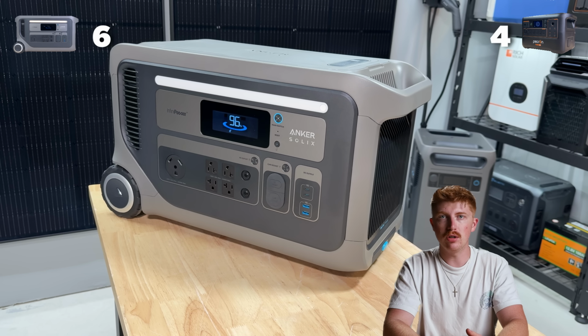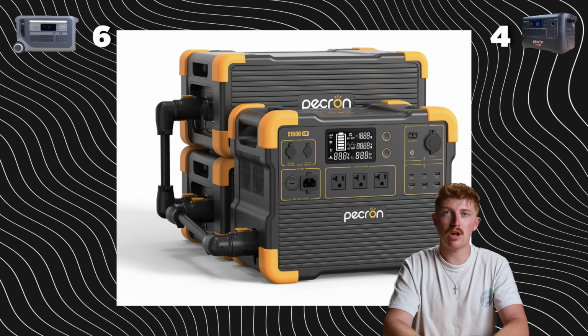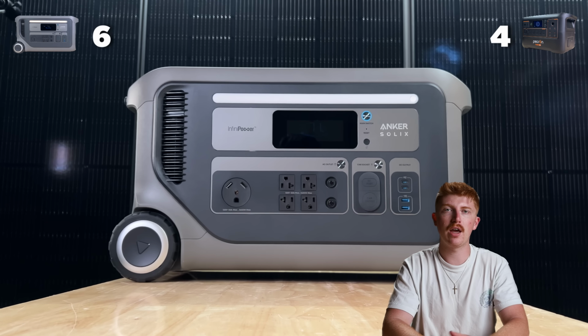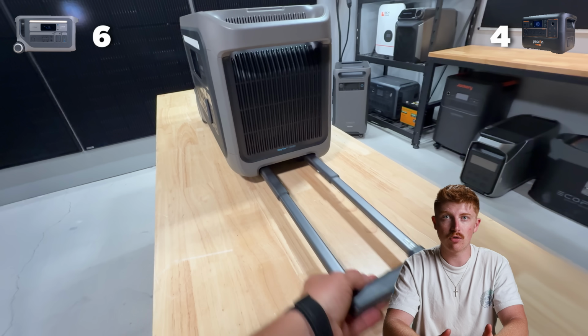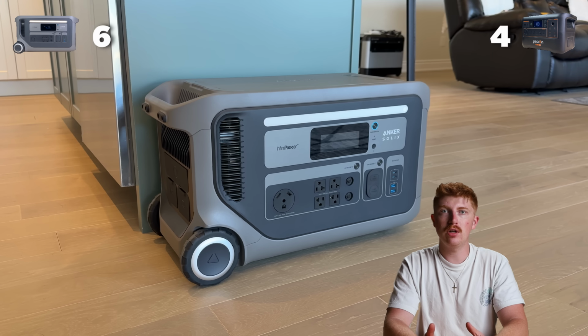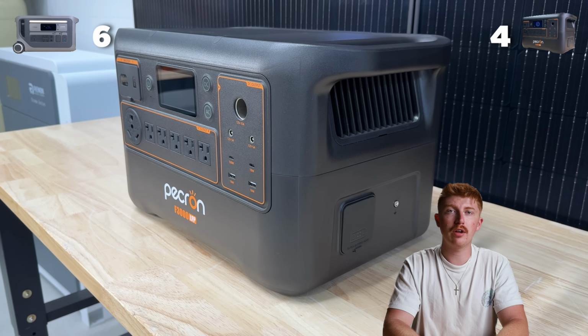In our opinion, Anker does have the slight advantage when it comes to look and feel, although the Pecron in this model does look better than their last models. Pecron has upped their game, but not enough to compete with the Anker. It has the wheels, the suitcase handle, it just looks like a sleeker unit overall. The plastics with the Anker unit just feel a little bit more durable than the plastics with the Pecron unit. So overall, look and feel goes to Anker.